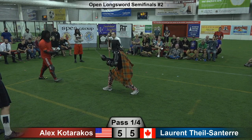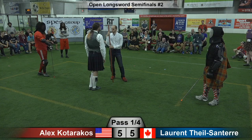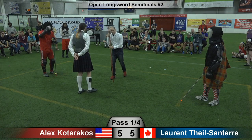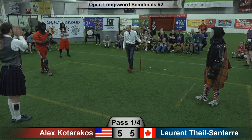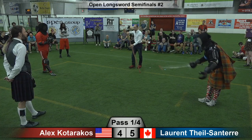And it looks like a thrust to the hand from Alex, and possibly a cut from Laurent, I'm not quite sure. Difficult exchange to call a hit on. Alex is declaring a hit to his own arm. Red fighter acknowledging a hit to the arm. Well done. Very honorable. Absolutely. The final call is red thrust to blue's arm, blue's cut to red's arm, minus one each fighter. And the thrust did land.